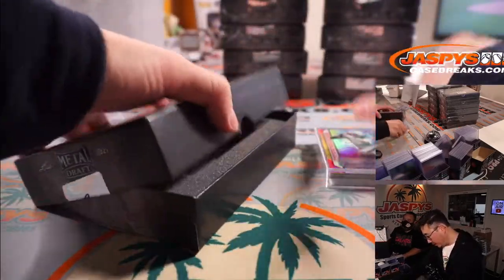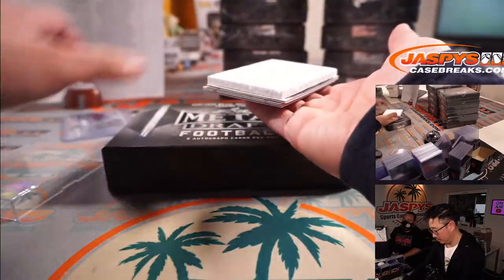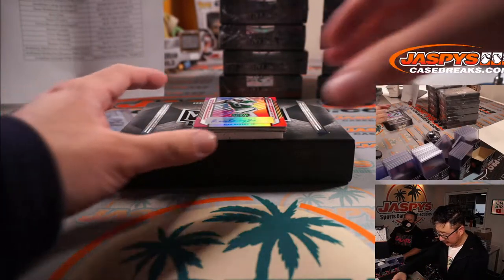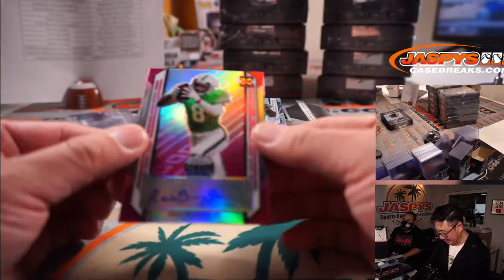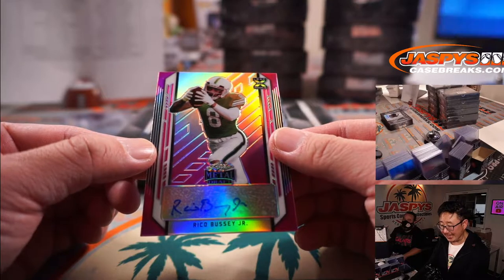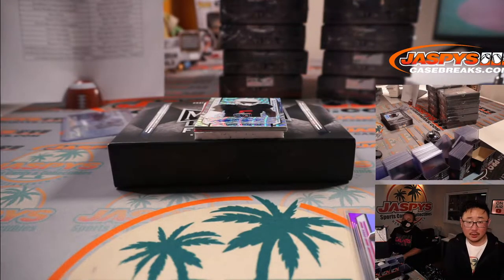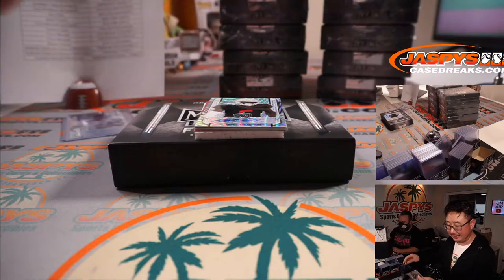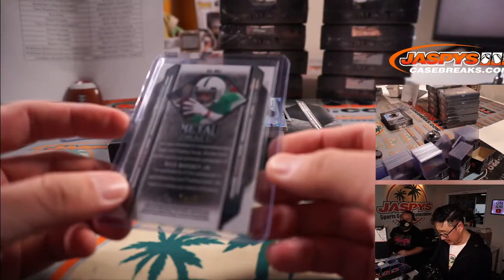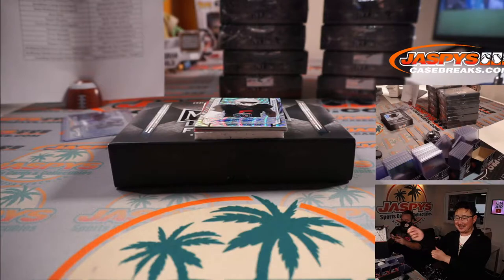What about Rico Bussey Jr.? Jets. Well, he's in Jets colors. You think he went to the same color team? He looks like a Texan to me. Rico Bussey Jr. is a Steeler. That's Chris Maxwell, got the Steelers in a trade. 25. Gary's nephew, Bussey.